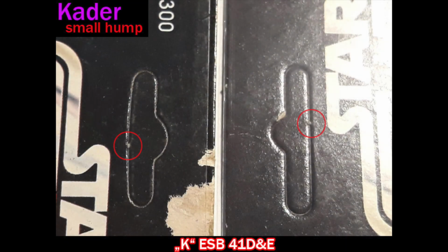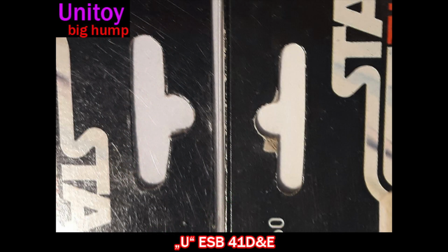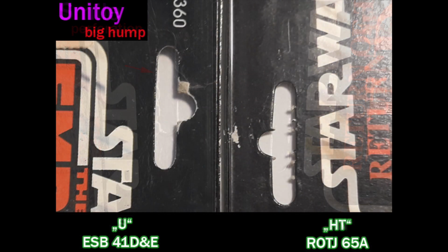On the Empire Strikes Back 41D and E, we have the following pairs: Keda, small hump; Smile, perforation; and the Unitoys big hump. So compare these to the Return of the Jedi 65A: Keda, small hump; Smile, perforation; and the Unitoys big hump.